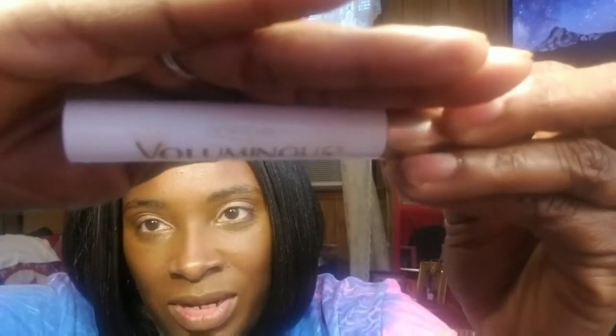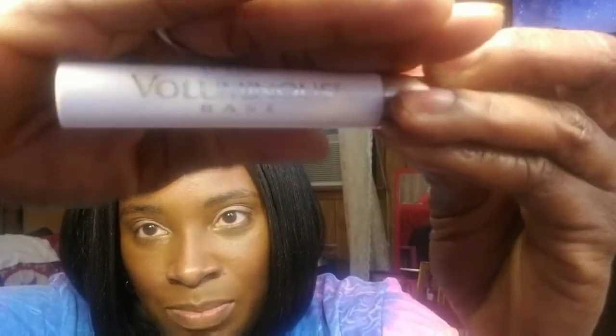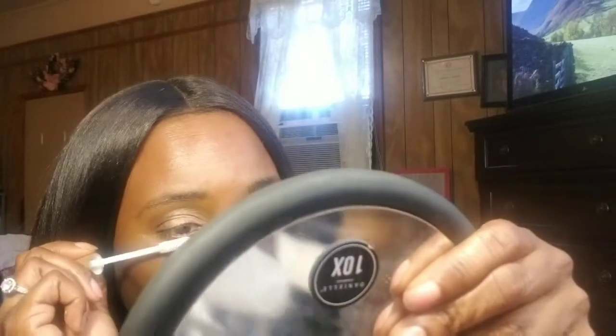I will put a little bit of mascara on. So I'm going to go ahead and do that right quick. I'm going to prime my eyelashes with, of course, you all know, this is my favorite by L'Oreal, Voluminous base. I love this to base coat my eyelashes. You all know I try to always do this. Put a coat of this on my eyelashes.